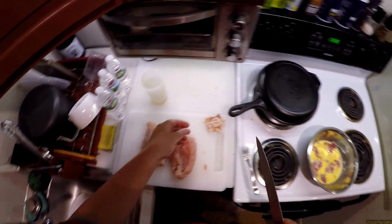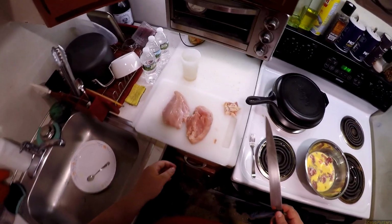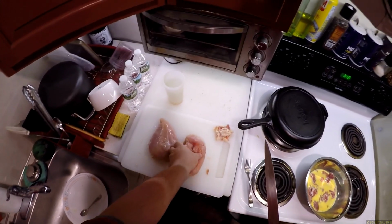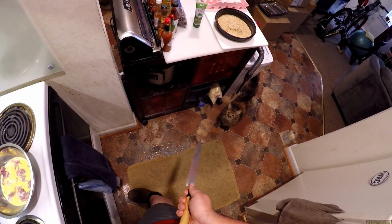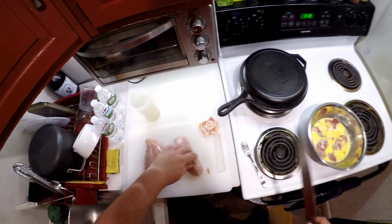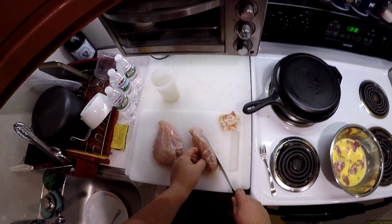Butterfly in the sky. I can go twice as high. Just take a look, you crook. I'll kick your asshole. No? She smells raw chicken. She's like, daddy like.